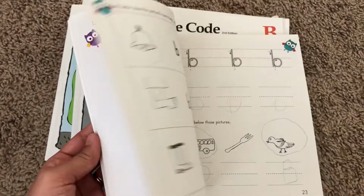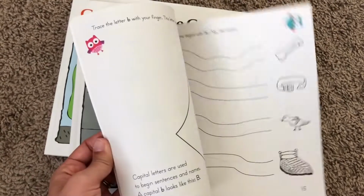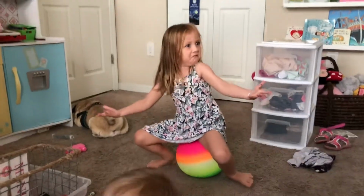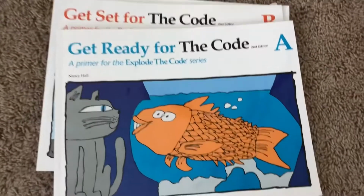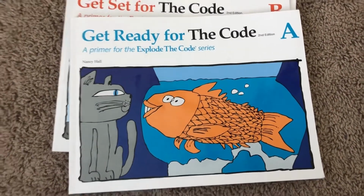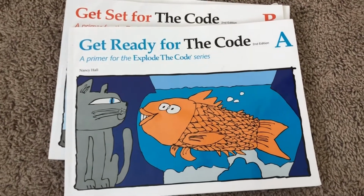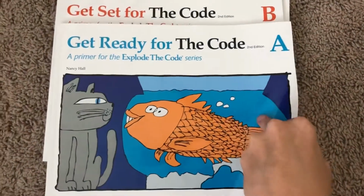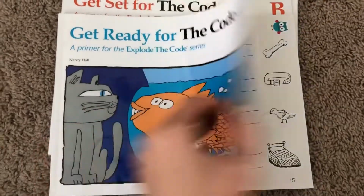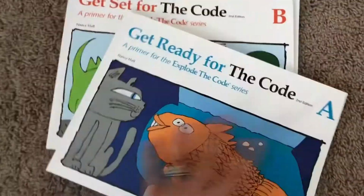So we call it her magic reading book, and she gets stickers when she completes pages, and it has been amazing. Lily Bell, do you like your code books? She loves them. She can actually sit and do them alone. It's something she can do independently, and she loves it, you guys. Of course I give her a little bit of instruction, but once I give her the instruction, I can go off and do whatever, and she can sit and do it. So they're amazing.